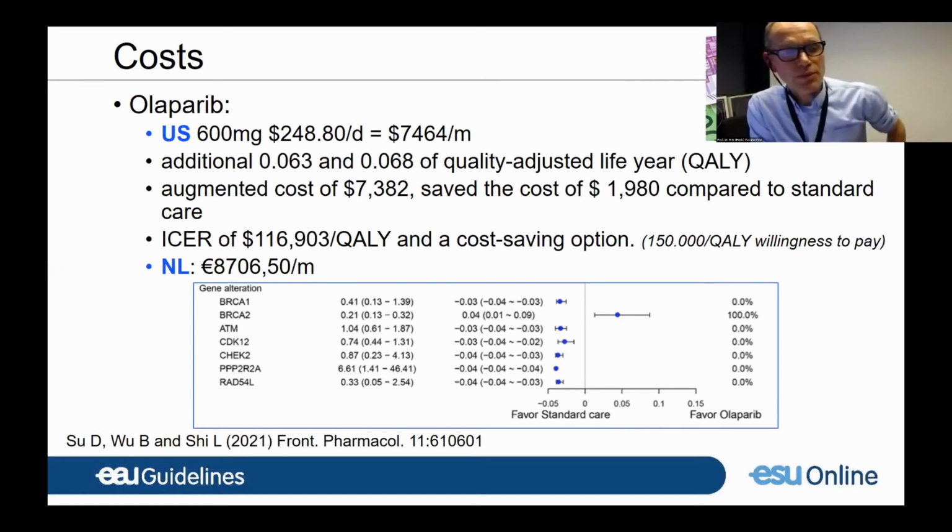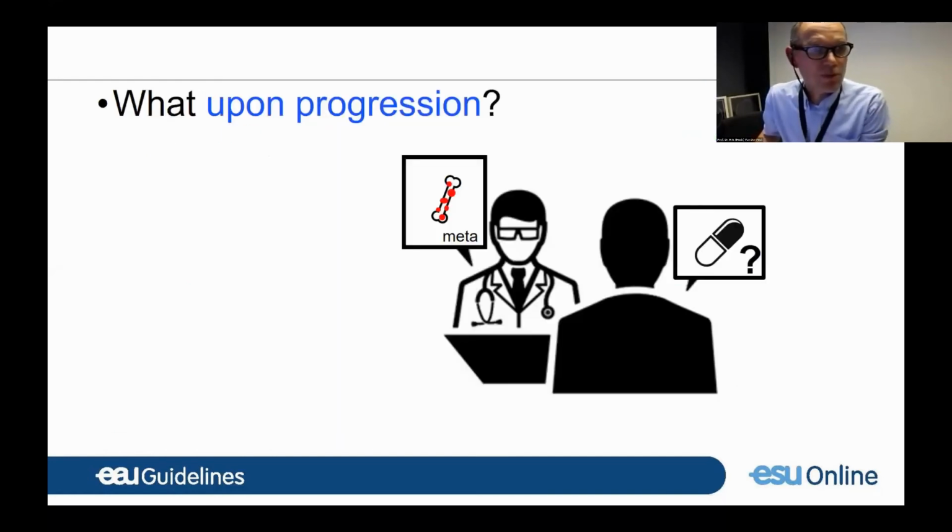And in an ICER evaluation published last year, it was shown that the ICER, the incremental cost-effectiveness ratio, for the treatment with PARP inhibitors or olaparib was about $116,000 per QALY, which is below the $150,000 per QALY that was the willingness to pay at the current moment. So it seems to be cost effective to use PARP inhibitors in patients with metastasized castration-resistant prostate cancer.